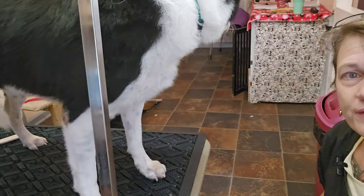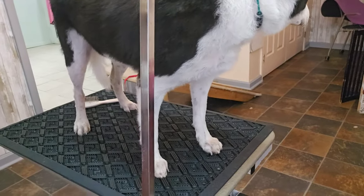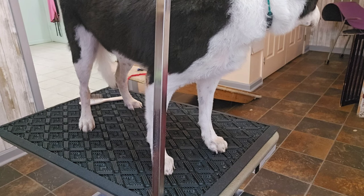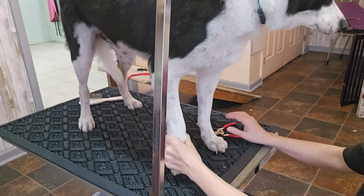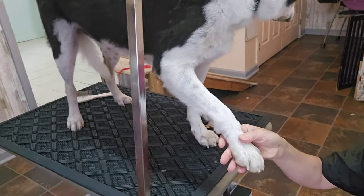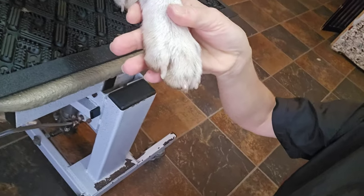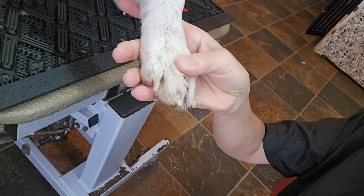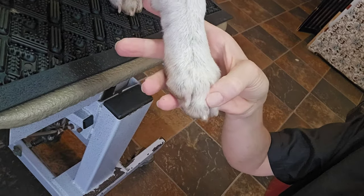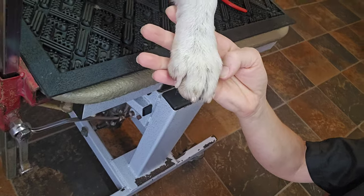All right, I'm down on the floor because I don't want to raise the table up high, because if he gets freaky, he's going to try to jump. I just want to show you his nails. Look how worn down they are. I don't know if you can see. These two middle ones are worn down to the nub. He's definitely gripping his foot weird when he walks.